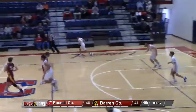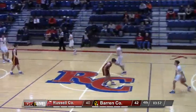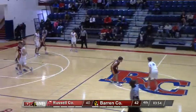Second shot won't go. Rebound to Russell County. Trojans 42, Lakers 40. 3:50 left in the game.